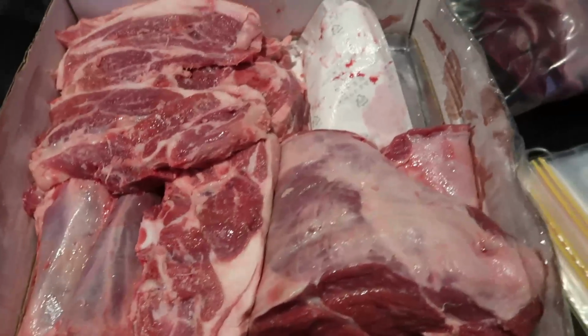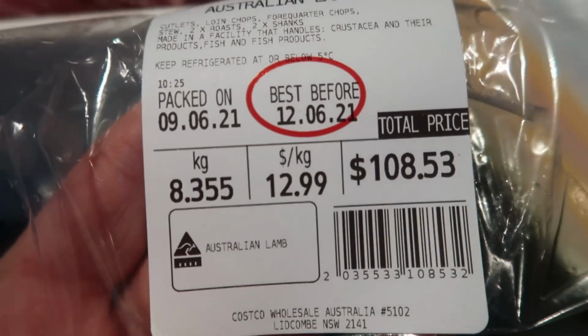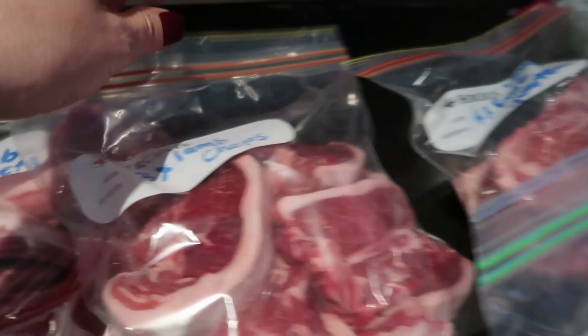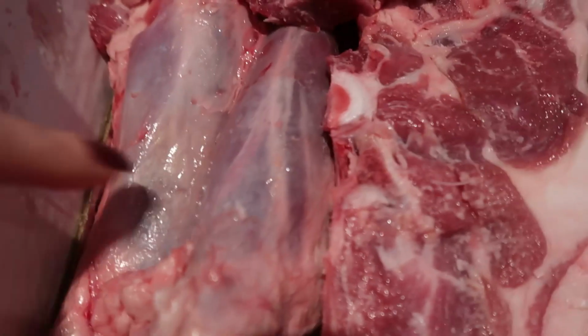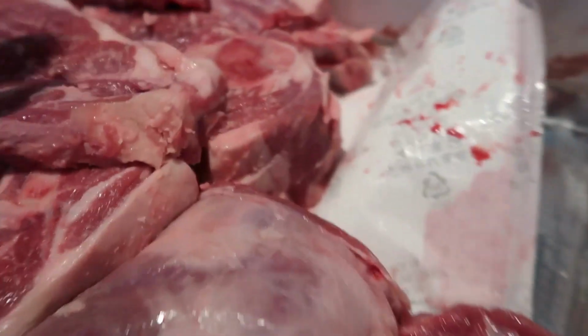Okay, so I bought this huge pack of lamb from Costco. It was $108 for, I'll show you. And so I'm just bagging it into separate bags. So far we've got 10 lamb cutlets, 8 lamb chops, 4 quarter chops, 1 roast. And there's still another roast, many more 4-quarter chops and there's lamb shanks underneath. So yeah, still a lot of meat here to go.